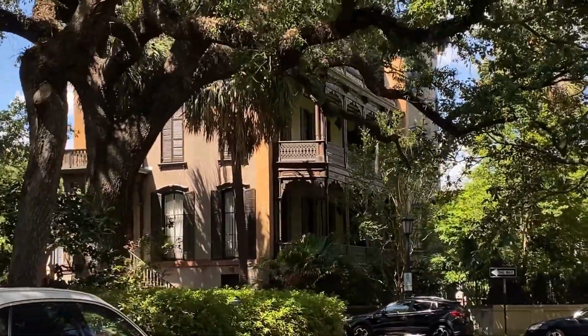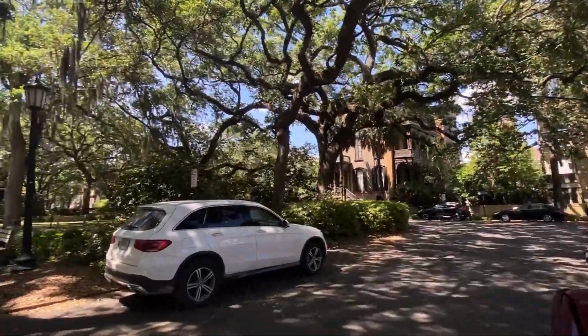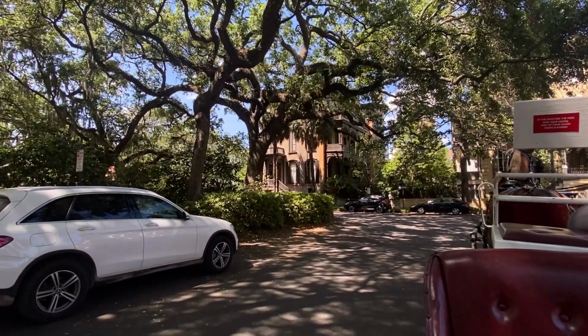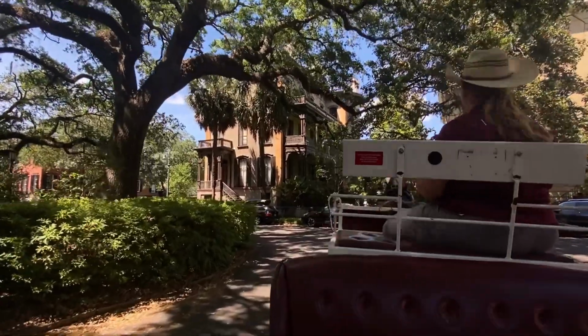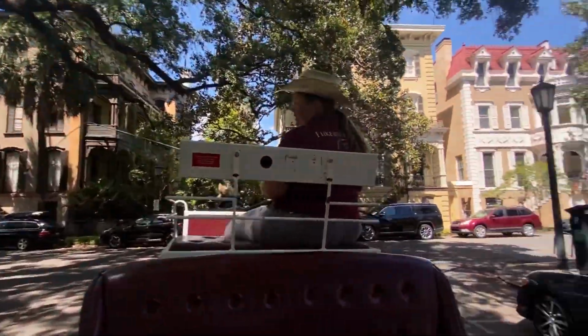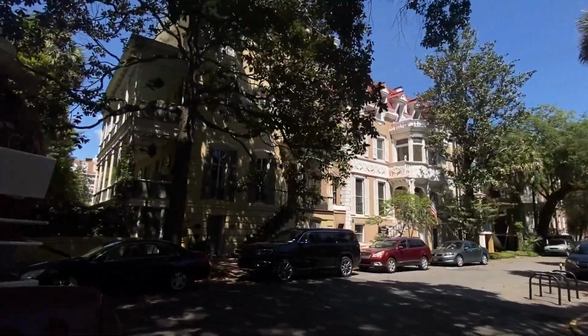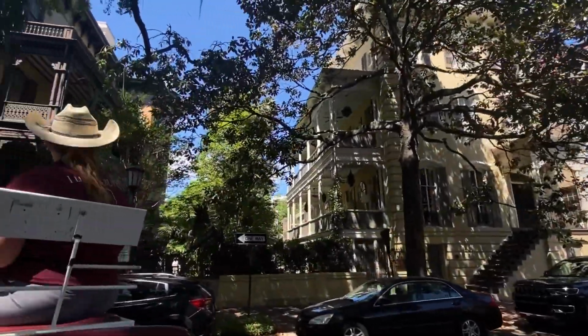Easy, buddy. Well, let's see if this car wants to get by us. Oh, these are some really gorgeous homes here. I love the side porches and the lanterns. Yeah.